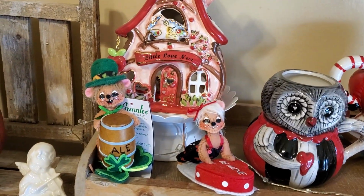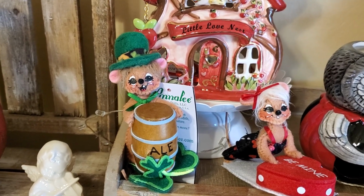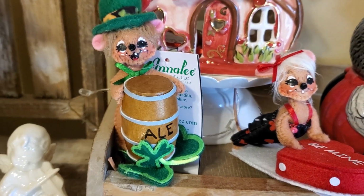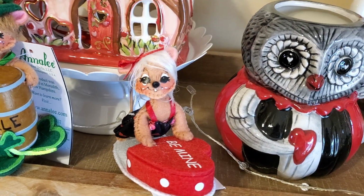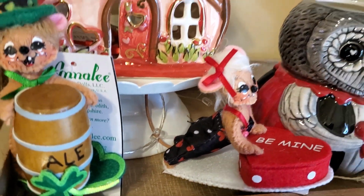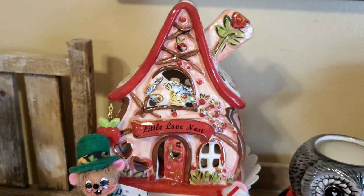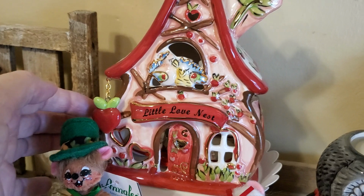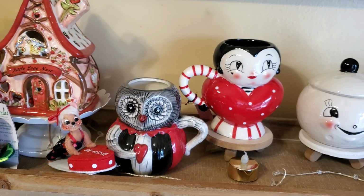Then, y'all know me and Annalise. I'm trying not to buy a lot, but the little tiny ones are hard to find, and I do love those. And I got this little St. Patty one. He's got his little barrel of ale. And I got this sweet little Be Mine Valentine one. She's got her little rompers on and her little bow in her hair. And those came from Home Goods. Then I got this Blue Sky little love nest house. And it has the little heart right there. And it is just gorgeous. Then everything else friends got for us.